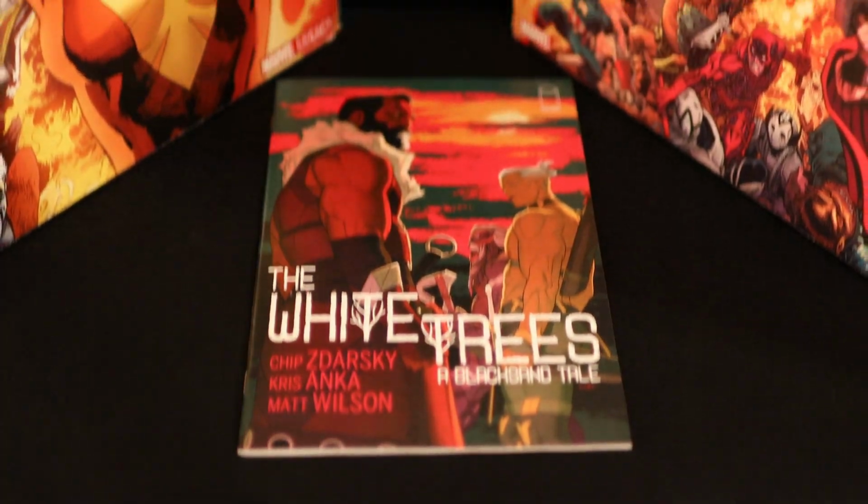Oh, I was hoping I pulled this. White Trees. I love this. White Trees, #2. This was a very, very short series. Chip Zdarsky, Chris Anka, Matt Wilson. I don't know if you guys read White Trees. It was, again, 2 issues in the series.